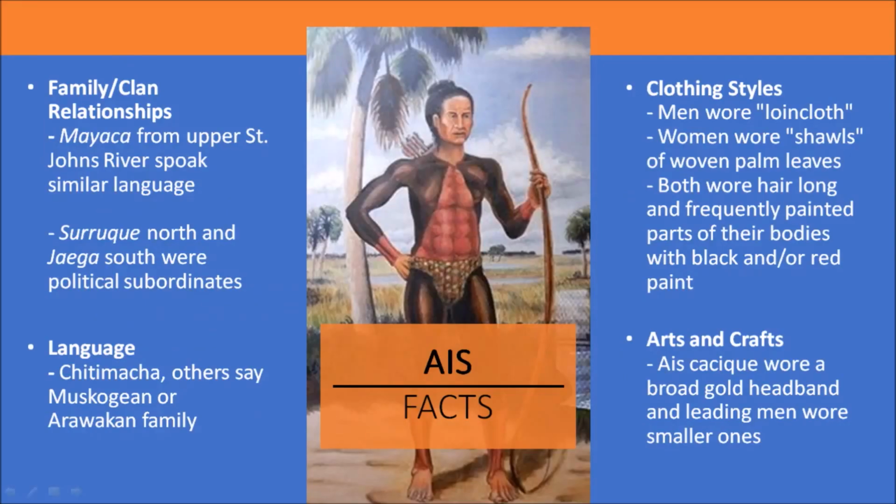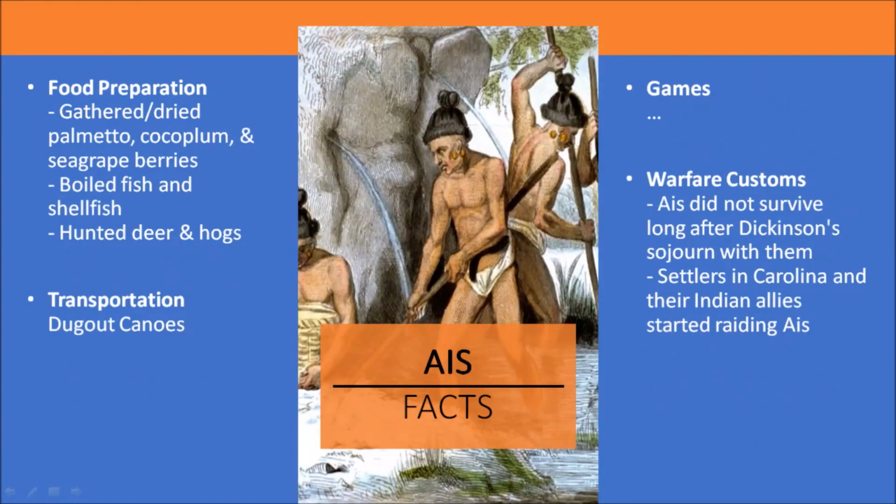So, for family and clan relationships, they were friends with the Mayaca from the upper St. Johns River, and they actually spoke a similar language and were able to understand each other. For arts and crafts, the Ais wore a broad gold headband, and the leading man wore smaller ones. For food preparation, they gathered and dried palmetto leaves, and cocoa plum and sea grape berries, and they boiled fish and shellfish and hunted deer and hogs. For transportation, just the typical dugout canoes.